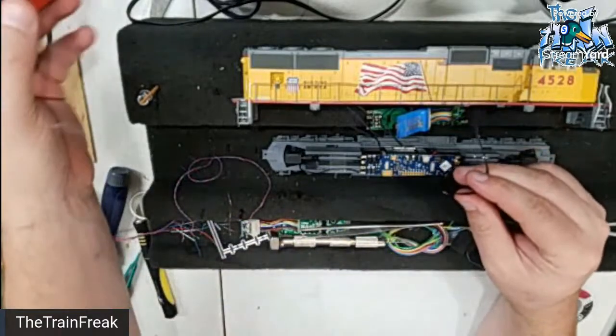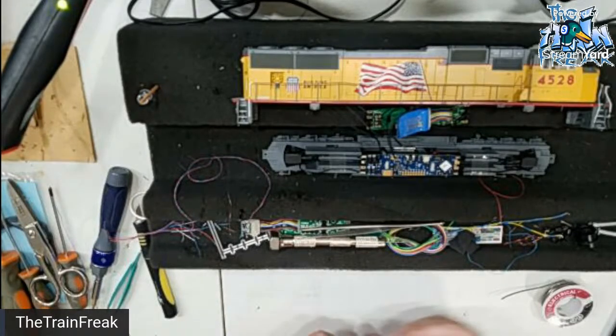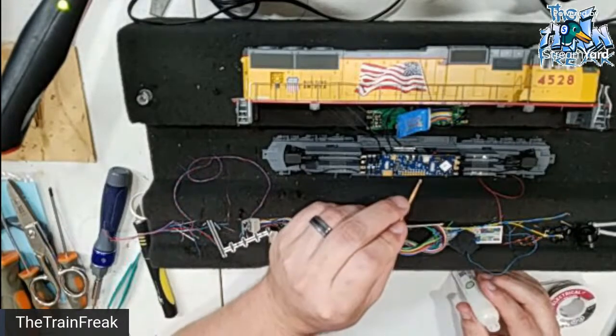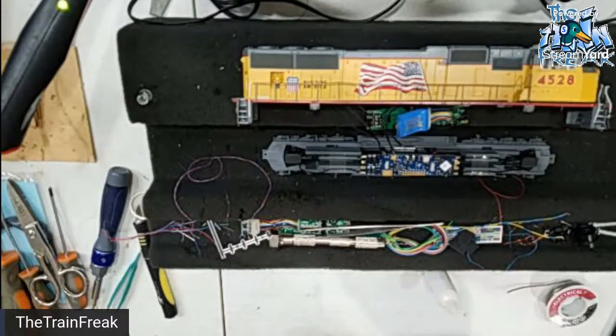All right, so I went ahead and tinned my wire. Now these contacts are so close together that sometimes I will take a toothpick and scoop up the flux that I want and just get it only on that one contact that I need it on.